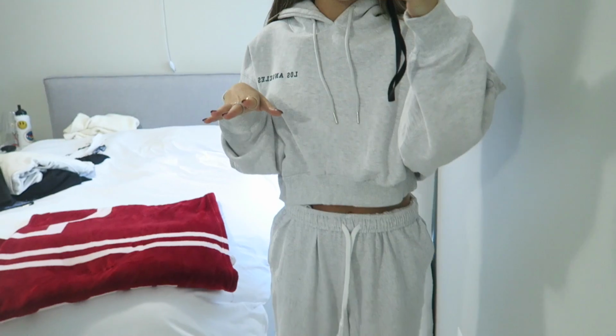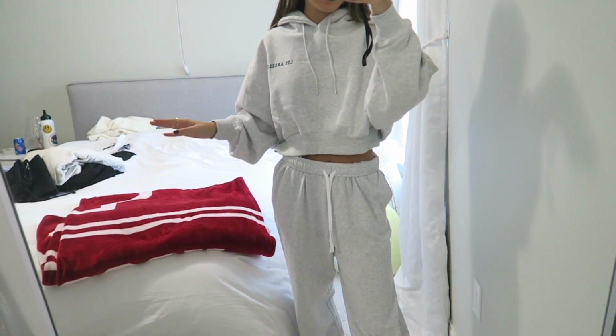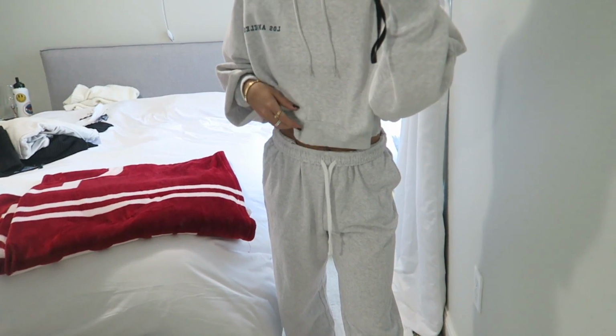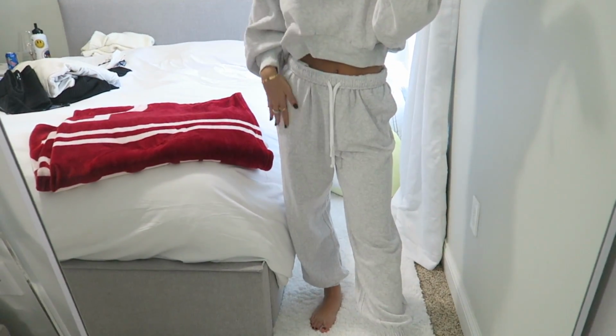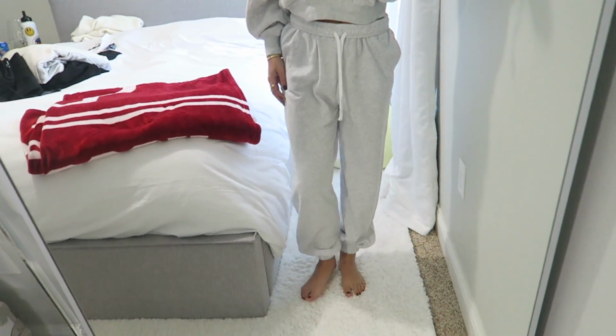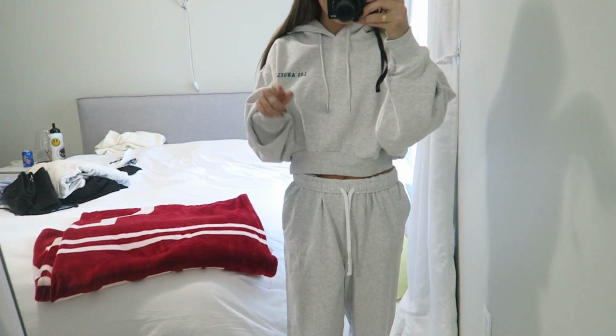Okay, so starting off with this sweatsuit. Everything about this I am so obsessed with. I love how everything is oversized, but it also still shows off your waist a little bit and kind of just shows off your figure. I also love how these sweats are cinched around the ankles. Absolutely adorable. 10 out of 10 so far.